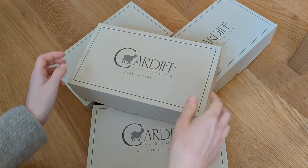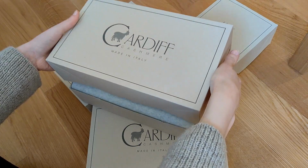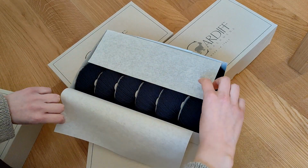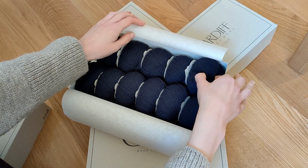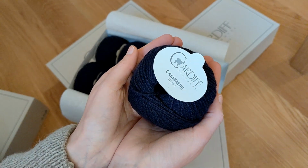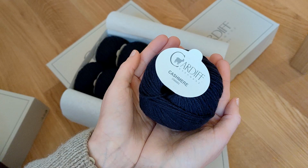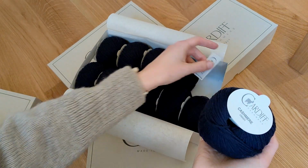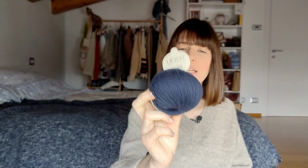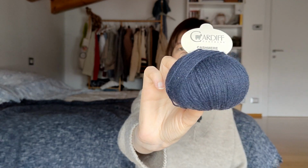So first of all, Cardiff Cashmere sent me their yarn to make the Elizabeth blouse and the Poppy Tee, and I started out with the Elizabeth blouse. For the Elizabeth blouse, they sent me, I think, 11 balls of Cardiff Cashmere in the colorway 647, which is the colorway Cosmo. And it's this beautiful navy blue. I think that I would have never picked this color for myself, but I'm happy to have had the possibility of seeing it in person because I think it's a beautiful, deep and saturated navy blue, and I think it's gorgeous.